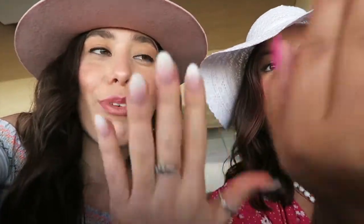Also, shout out to Profession Nail. We got them at two different locations. If you guys want to get your nails done in San Diego, I recommend Profession Nail by Friars. And mine is in Hillcrest.